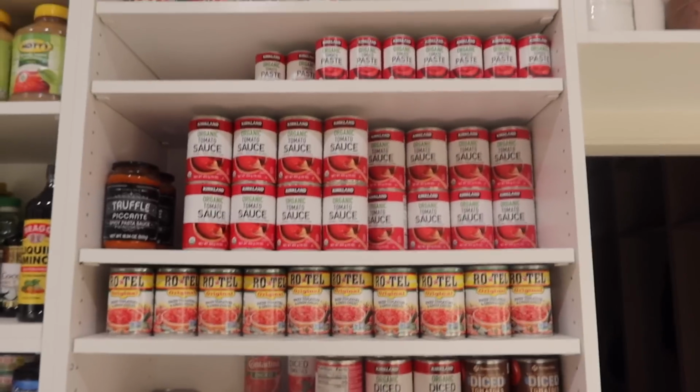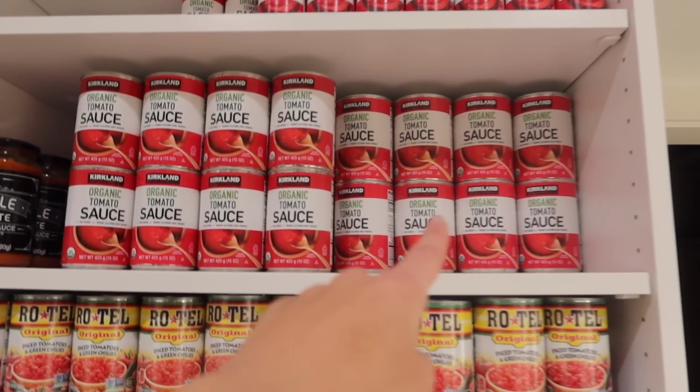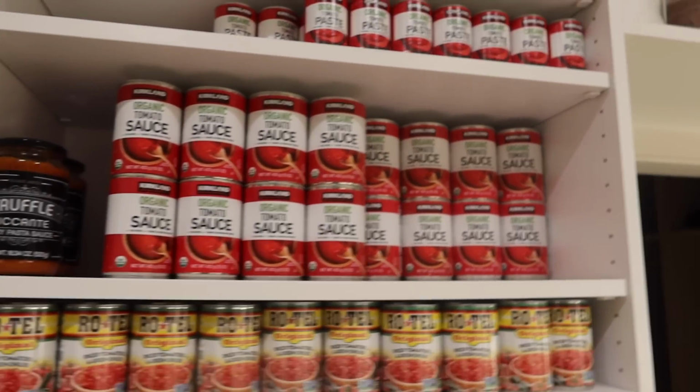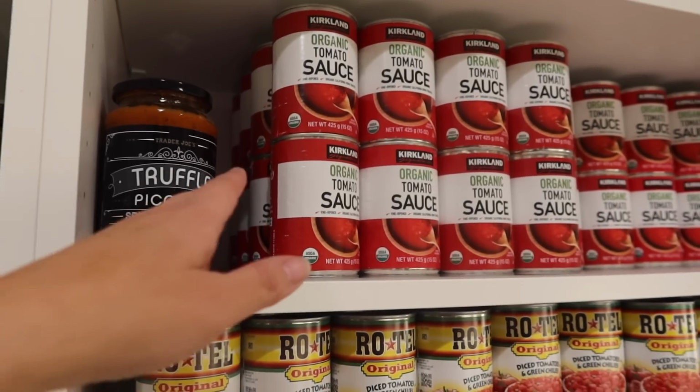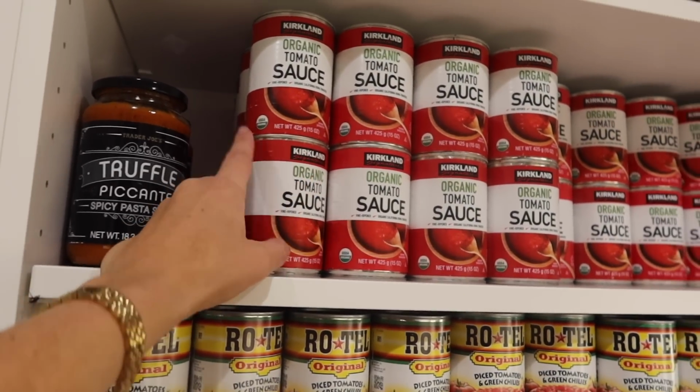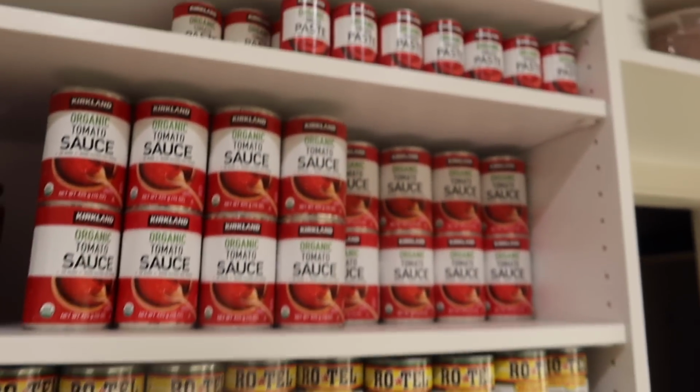And let me tell you why. Last night, Tori made spaghetti and she used, I think, 7 cans of tomato sauce. So if you think about that, it's not that much tomato sauce, right? These are 4 deep and there's 2 in each, so it's really 8 deep, I guess. But yeah, it looks like a lot.